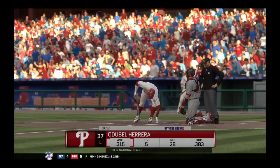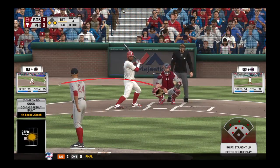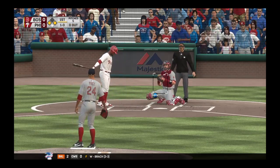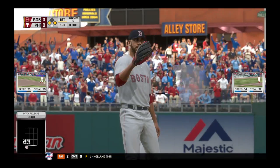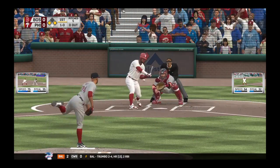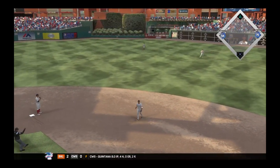Now batting, Odubel Herrera. And he enters play today, currently 5th in the National League batting race. And a fastball just below the knees, ball 1. Here's Price now on 1-0. This is flared out towards second. But this is hauled in by the second baseman.